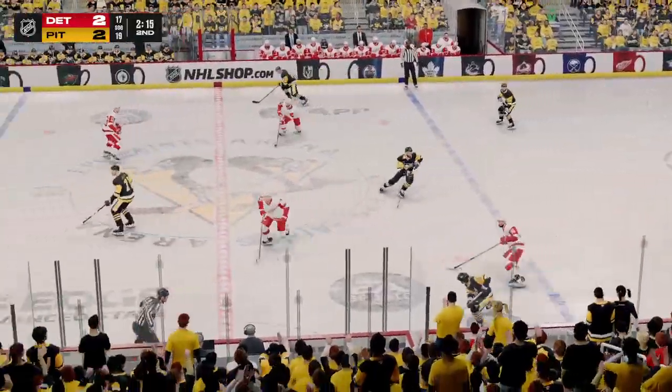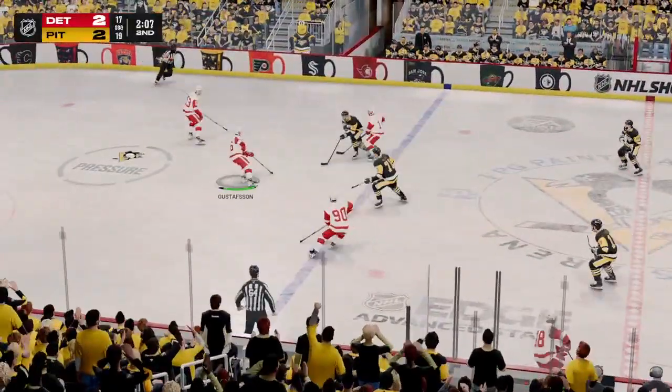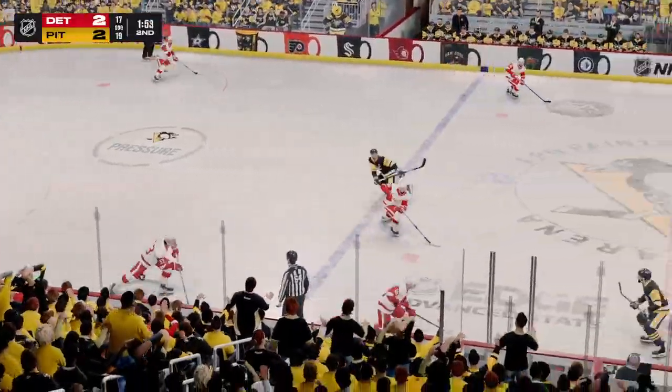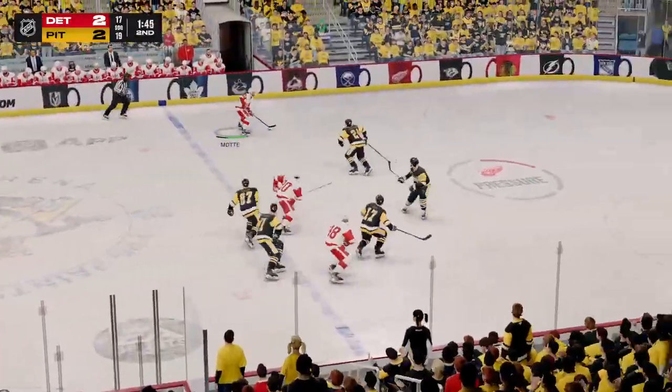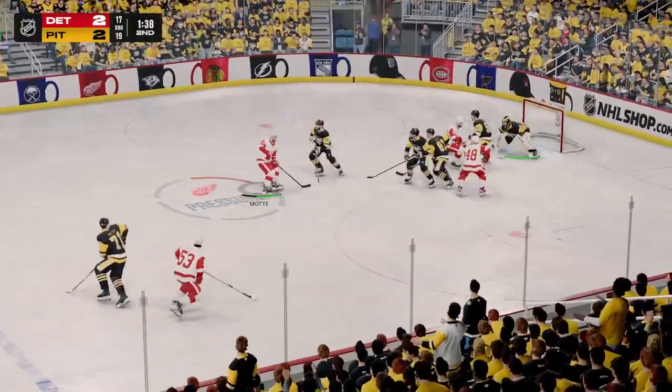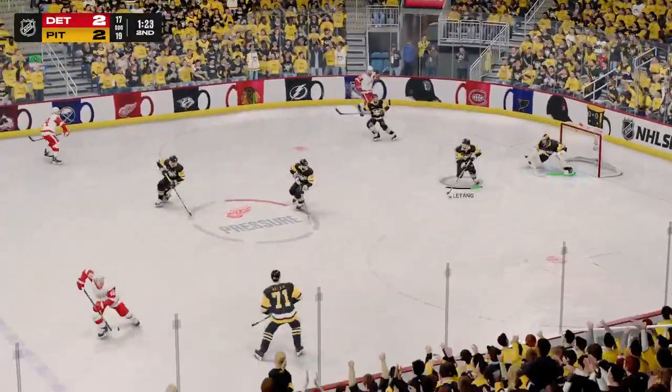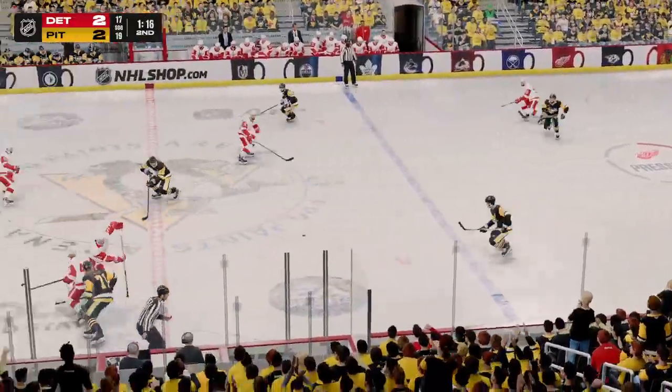Letang stick handling in his own zone. And now it's over to Crosby. Huge play in his own end to come up with the puck. Sends a pass over. Moves into the slot. And he opts to wait for more support. That knocks him off the puck. Pittsburgh's got it in their own zone.